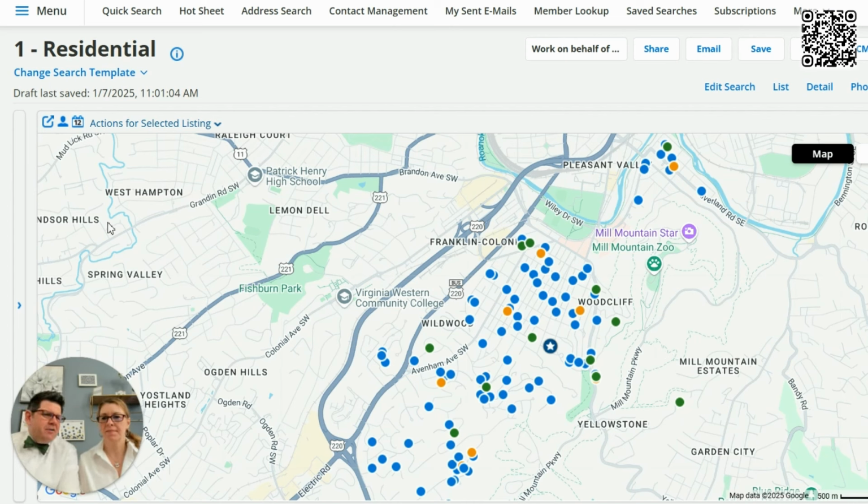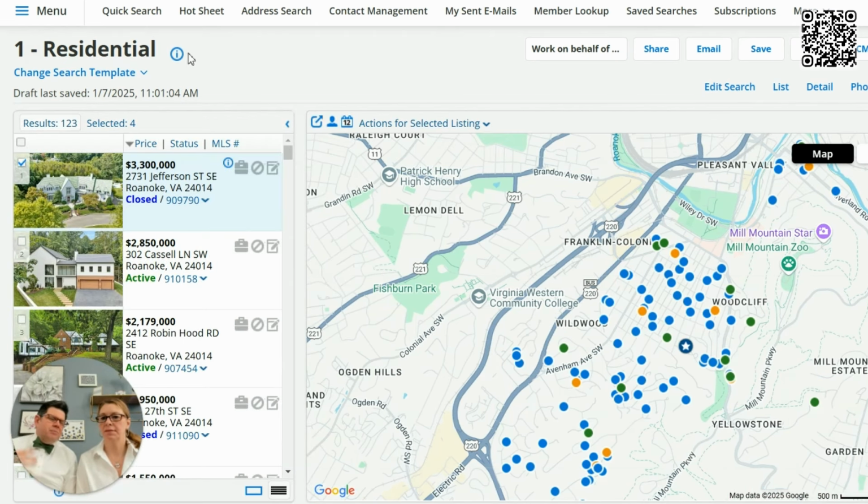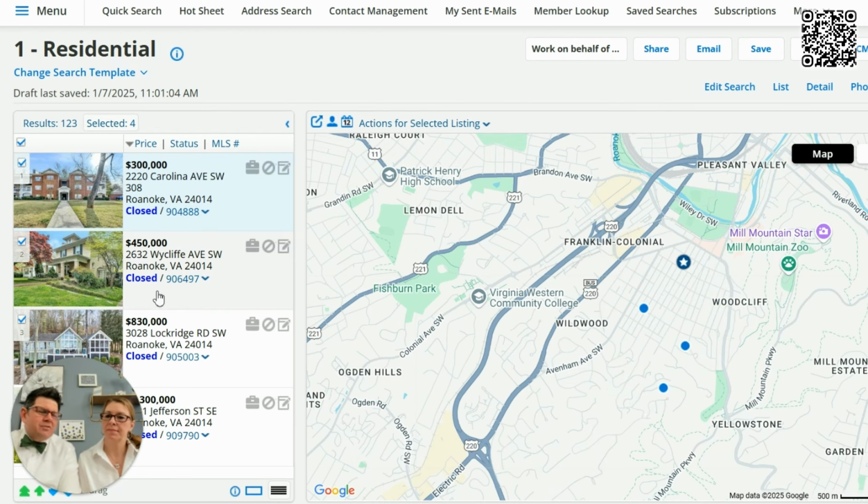So let's dive in, and we're going to go from the lower end of the spectrum, around $300,000-ish, all the way up to a grand manor estate at $3.3 million, as far as the types of properties that you'll see in South Roanoke. Yeah, we thought it'd be fun just to do a little snapshot, give you a little range of what you can expect to find in this area.